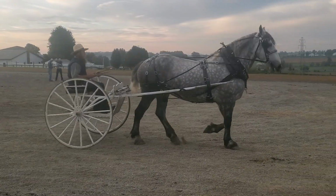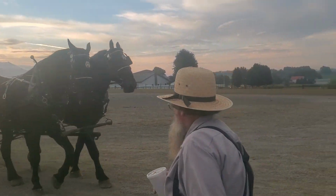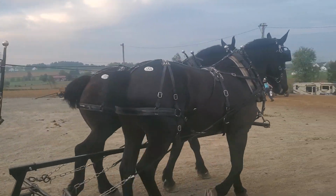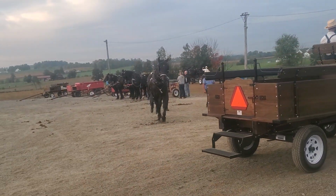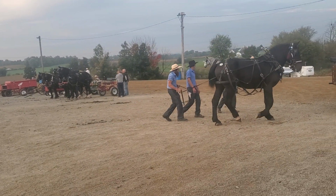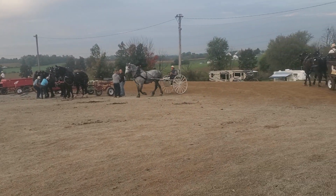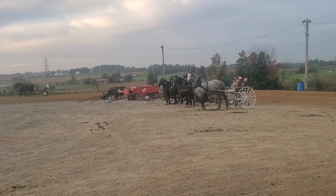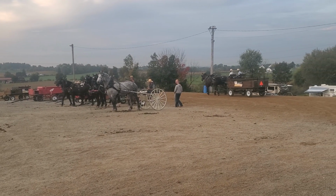I was asked yesterday if the harnesses go with the horses. The harnesses sold yesterday. If you wanted a harness, you had to be here yesterday. The people I brought took home 4 complete harnesses. That was for the horses that they had bought and are going to buy. But in general, the harness does not go with the horse unless it's a special arrangement. And then the auctioneer will mention that.